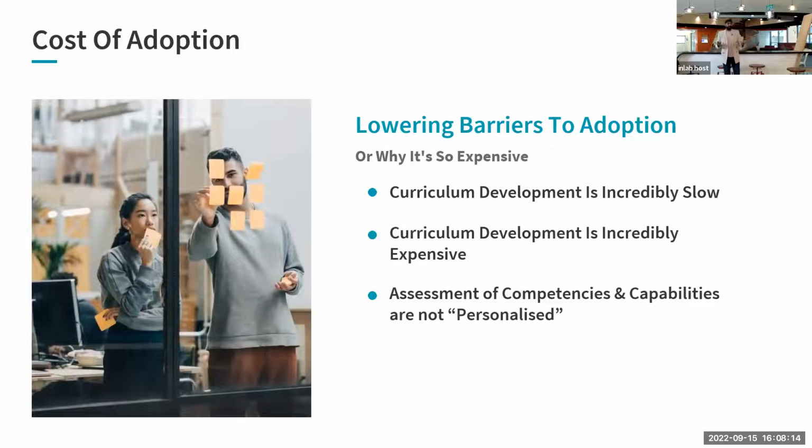Now, cost of adoption, and why it's so expensive. We see that when we adopted education technologies, we find that education technologies or learning become an abstraction layer to work. They become a distinct layer which you apply above work and say, okay, this is a process that I need to certify you on, and I hope that you adopt the skills, and then you can translate that to work. And what does that process actually look like?